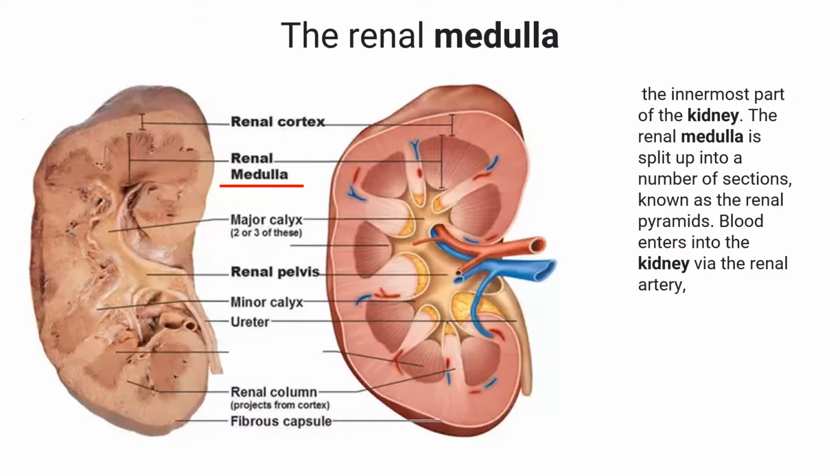As for the kidney itself, the renal medulla is the innermost part of the kidney. It has a pyramid shape, and there are a number of them. This is where the blood is coming in, and deoxygenated blood is going out. That's where the blood enters through the kidneys to be filtered out. The waste products will accumulate in here and then go through the ureter, going into the bladder.